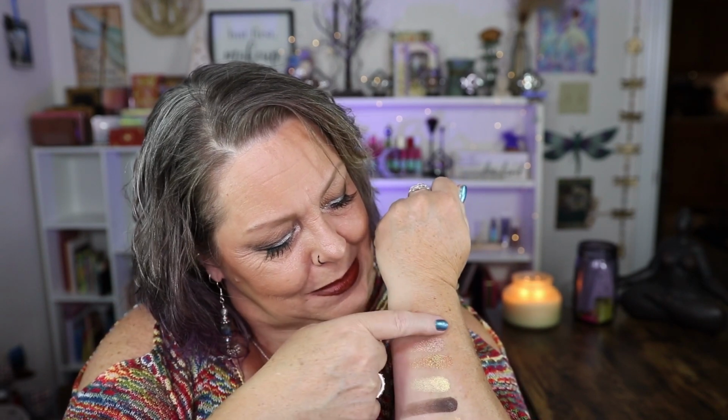I am not doing these in any particular order. Let's do that one more time. I mean, seriously, look. This is a $20 palette, y'all. Look at those beautiful colors. And the marbled one. So pretty. I love it. Juvia's Place, Nubian Earth. Love it, love it, love it. I will be using this quite a lot. I think I will go ahead and put that in my basket.